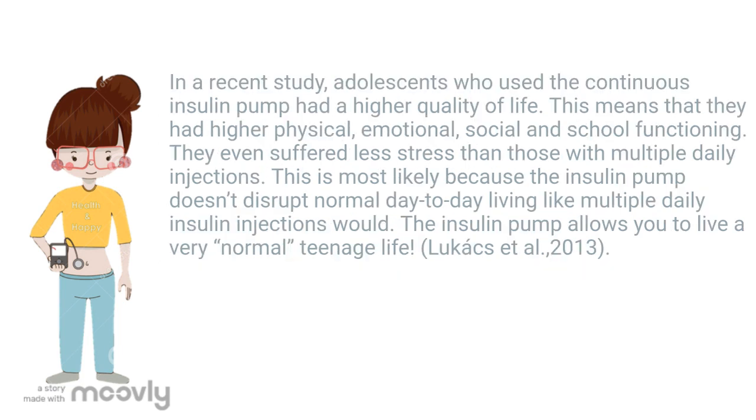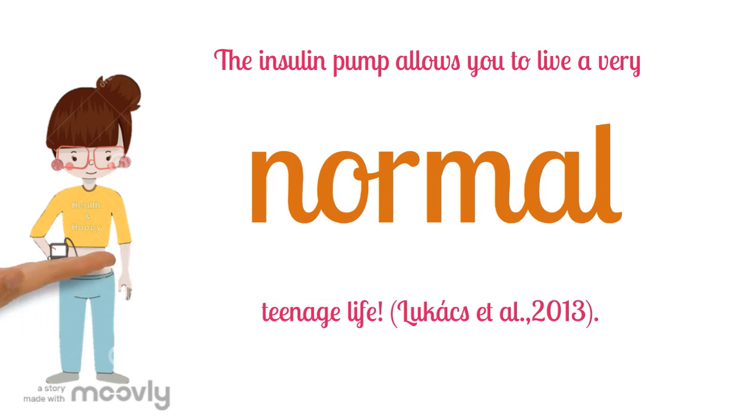In a recent study, adolescents like you who used the continuous insulin pump had a higher quality of life. This means that they had higher physical, emotional, social, and school functioning. They even suffered less stress than those with multiple daily injections. This is most likely because the insulin pump does not disrupt normal day-to-day living like multiple daily injections would. The insulin pump allows you to live a very normal teenage life.